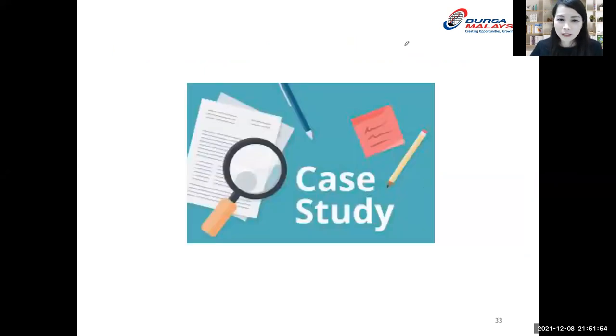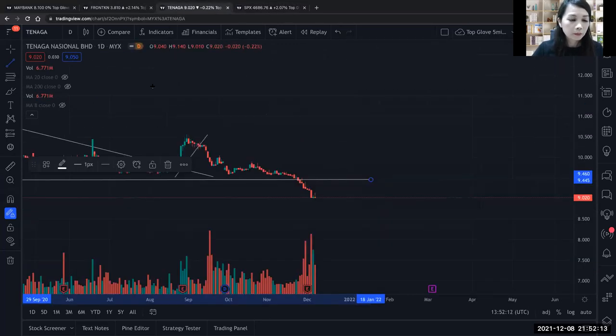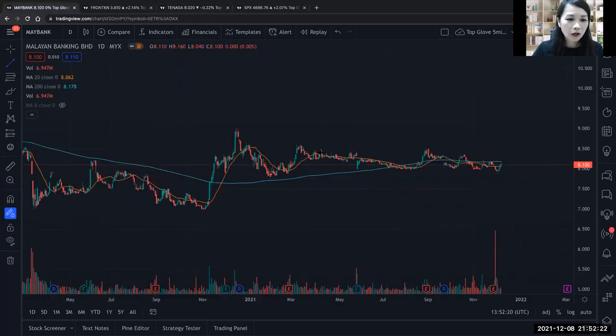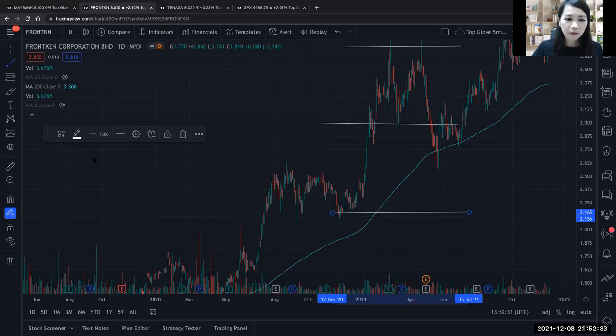Then the case study, go back to my screen there. If you want me to look at your chart, I can also look at your chart. Basically, what we have learned today is trend lines in three scenarios: whether you are in an uptrend, a downtrend, or a horizontal trend. How do I know it is an uptrend? I use my 200-day moving average line. You see, I can see that I'm in an uptrend.